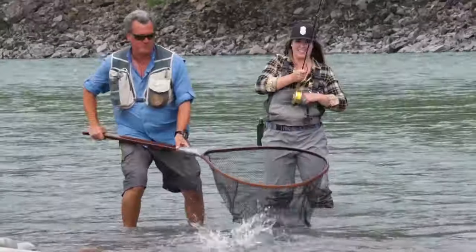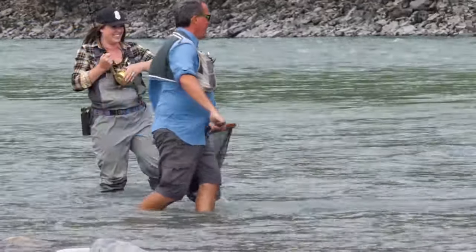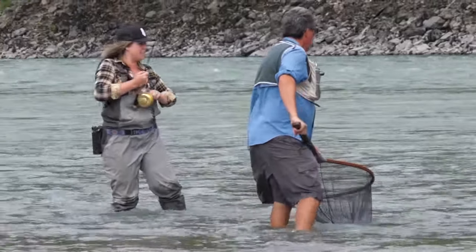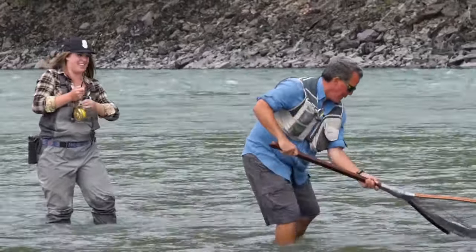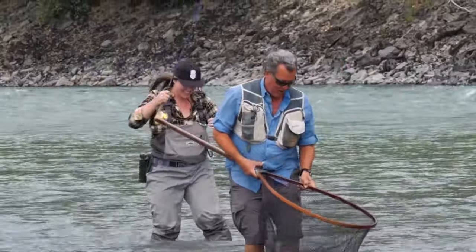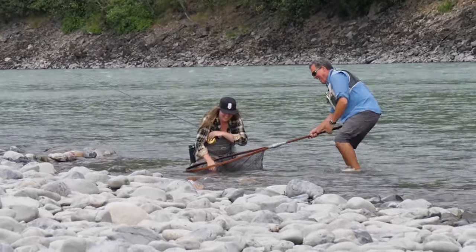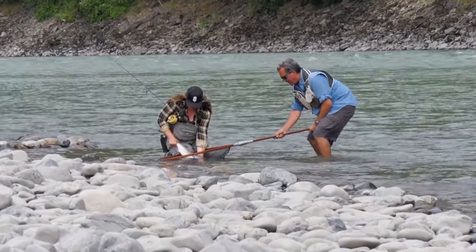That's a nice, look at it. He sees me with the big scooper. Here it comes. There we go. Oh, that is a nice sockeye. Now they're a lot harder to hold on to, aren't they? They are, even small ones are. Yeah. Oh, that's a beauty, isn't it? Yeah.